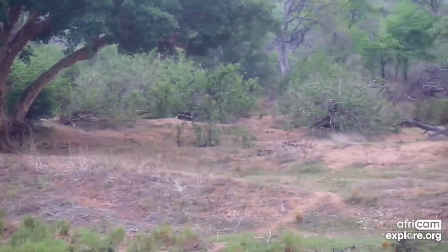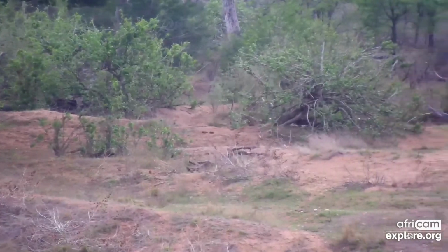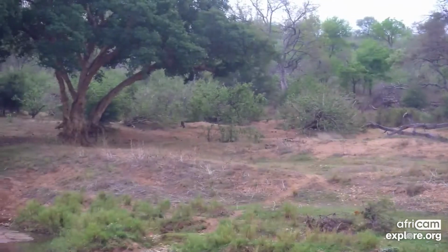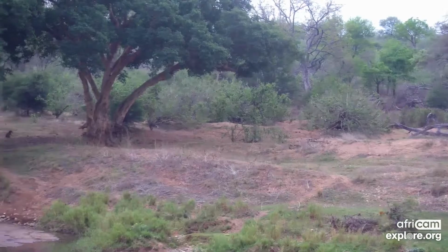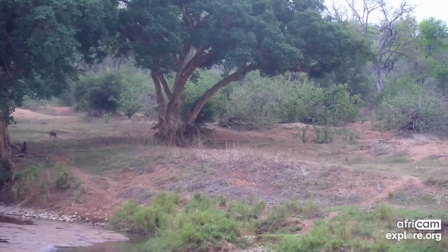And it's another great thing about watching the cameras this time of year when it's so dry and you do get a lot of animals concentrating around the waterhole. You'll often see these interactions between species, which is always so fun to watch.